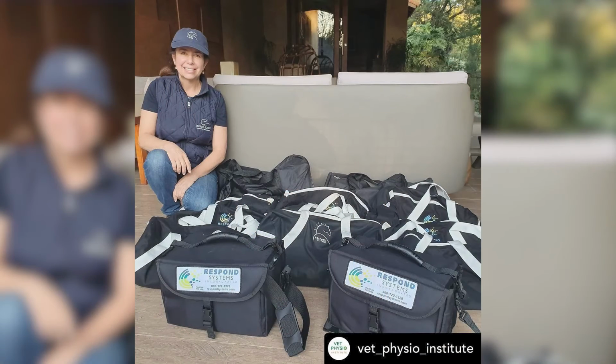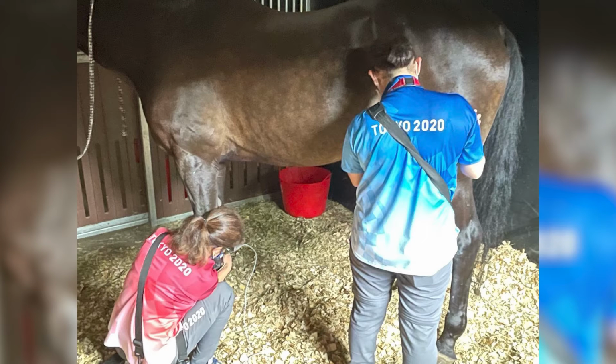And then we're definitely excited. This year we had our equipment in the veterinary barn at the Olympics. So any of the horses that had come into the vet barn that may need a certain type of therapy, our equipment was there for them as well. So that was pretty exciting for us. Yeah, that is very cool. I mean, on the world stage, you can't really beat that.